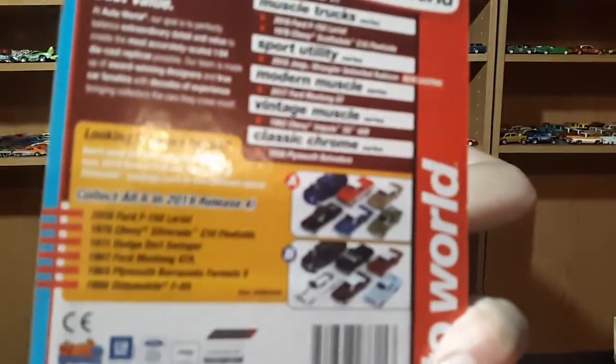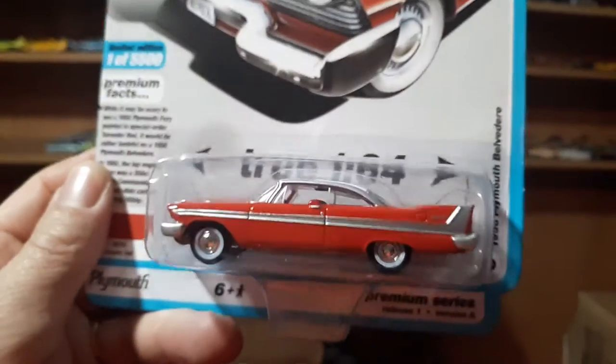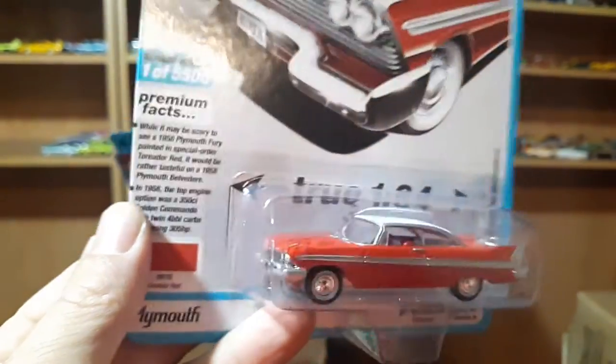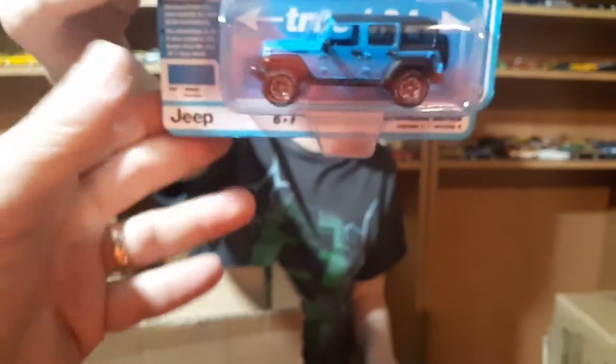I see that black Silverado you're talking about on the back. Yeah, but that was the previous set there. And this is the 58 Plymouth Belvedere. Looks like the Christine car, but it's not the Christine car. Ooh. This next one is nice. This is the Plymouth. And this is the Jeep.